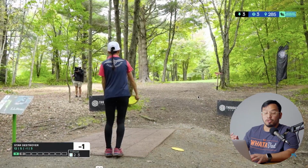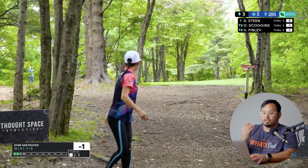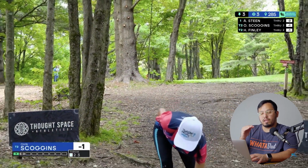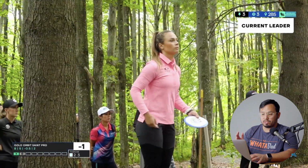And if you look at Owen, she tries to do the same thing. She tries to flex shot it, and then she leaves it a little early or doesn't put enough angle, and she throws it a little nose up, and it goes left straight into the tree.